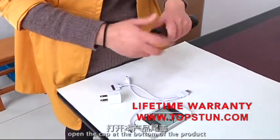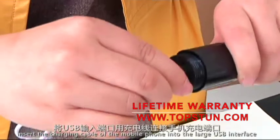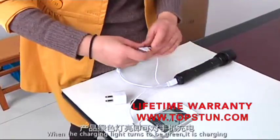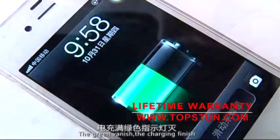Open the cap at the bottom of the product. Insert the charging cable of the mobile phone into the large USB interface. When the charging light turns green, it is charging. When the green light vanishes, the charging is finished.